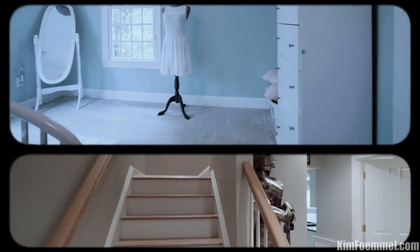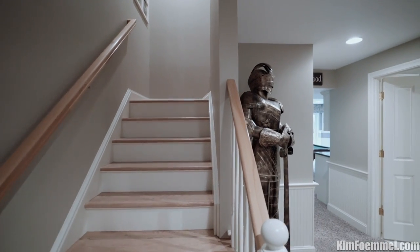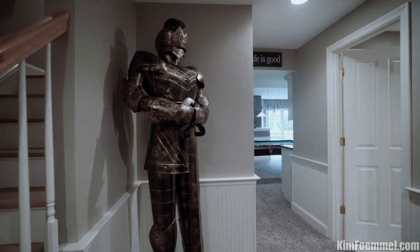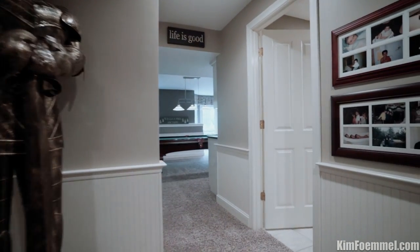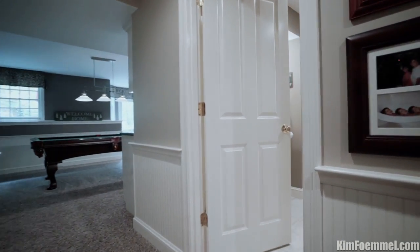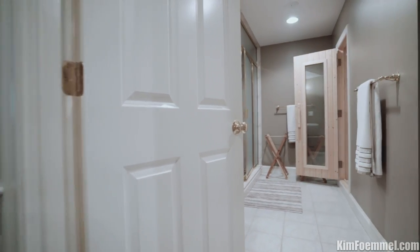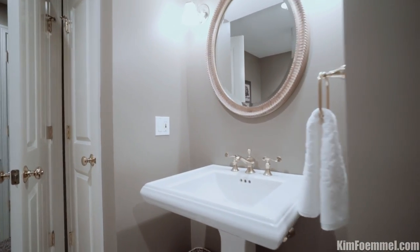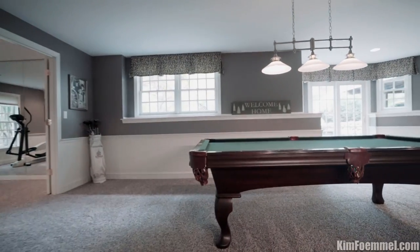Walkout lower level offers a wide variety of activities, whether it be enjoying a classic movie on your home theater, playing a game of billiards while savoring a cocktail from the wet bar, or relaxing in your personal spa with a double-head steam shower and sauna. Enjoy the convenience of working out in your own home gym and coming home to vacation every day.